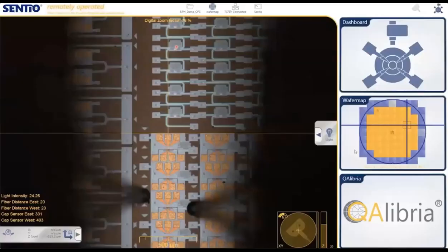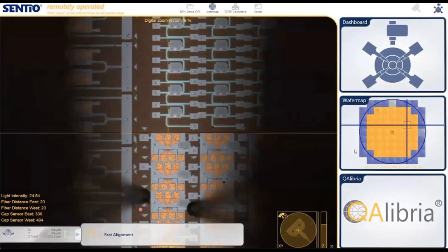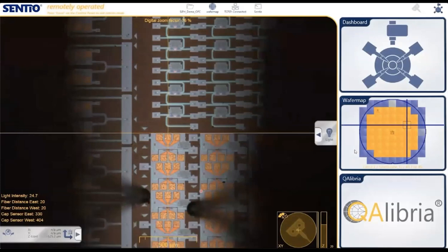In this video, we show the actual stepping of the 2 fibers on the HPE wafer. I will start the video now, and I see on the left side is the input fiber, and on the right side is the output fiber. Both fibers are aligned and taking measurement.